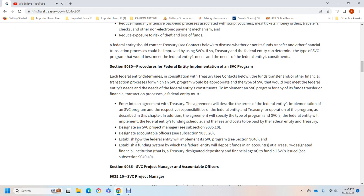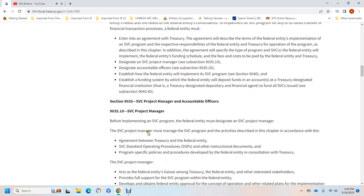Section 9040. Establish a funding system with which the federal entity deposits funds into the account of the Treasury-designated financial institution, the Treasury-designated depository of the financial agent, for the stored value cards issued. See subsection 9040. Section 9035, stored value card project manager and accountable officer.